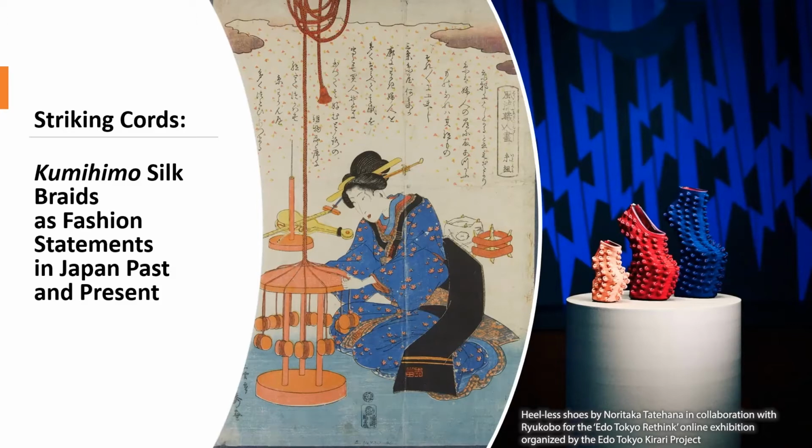Just like the myriad designs and techniques used to make kumihimo, these braided cords have been adapted and incorporated into a broad range of sartorial styles, from imperial court dress to an essential part of the kimono ensemble, and are now being reinterpreted by a new generation of creatives in exciting and provocative ways. In this webinar, I will attempt to braid these stories together. I'm sorry, I couldn't help it. I want to show that while the use and applications have changed over the years, kumihimo are an essential part of Japan's dress history and future fashions.